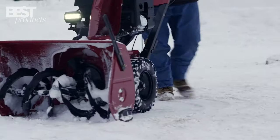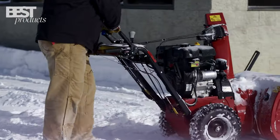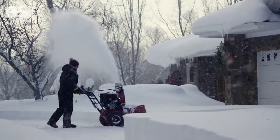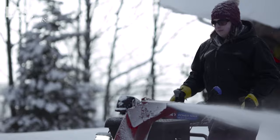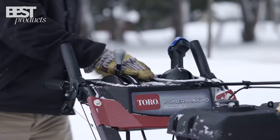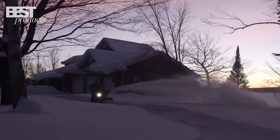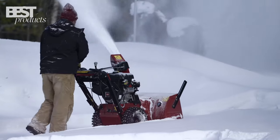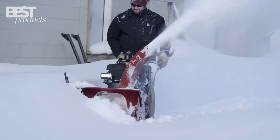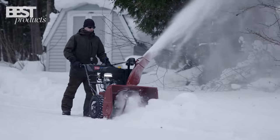The unique quick-stick chute control allows you to change the direction of the snow stream without stopping, so operation is smooth and continuous. No more getting pelted when the wind changes. Moving and steering the Power Max 826 is effortless thanks to the trigger-controlled power steering system. The 26-inch tires have a unique radial design for maximum traction. LED headlights let you take on snow removal any time of day or night. At 189 pounds, it's still light enough to maneuver through tight spaces.